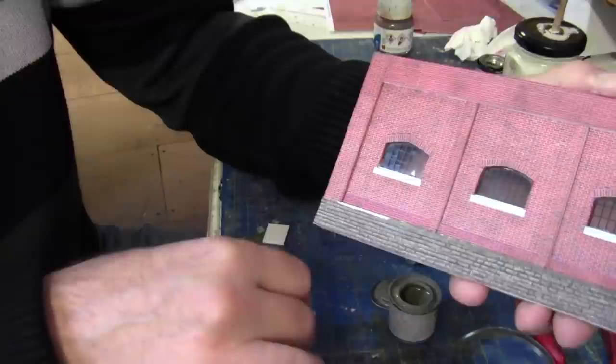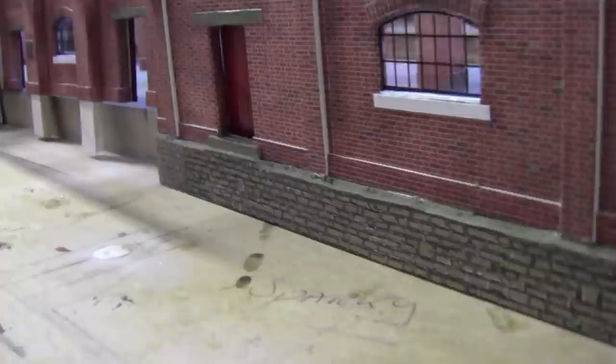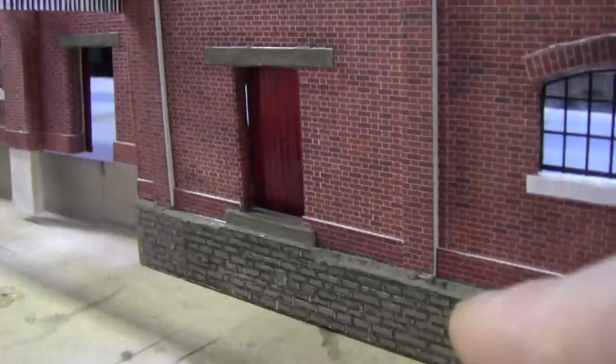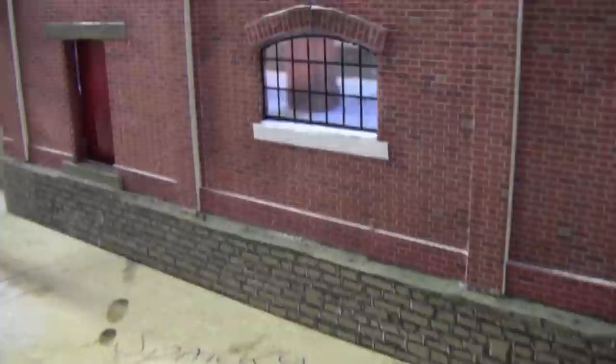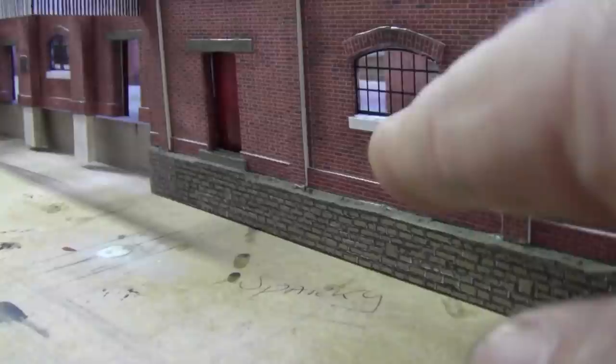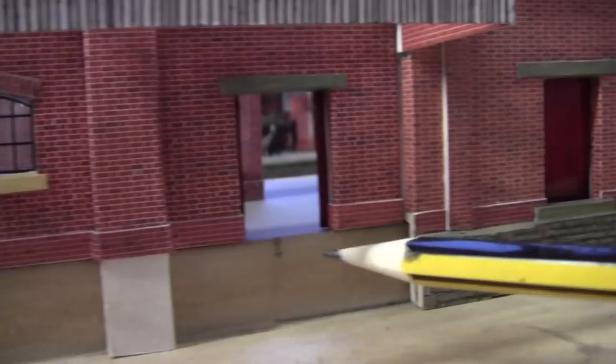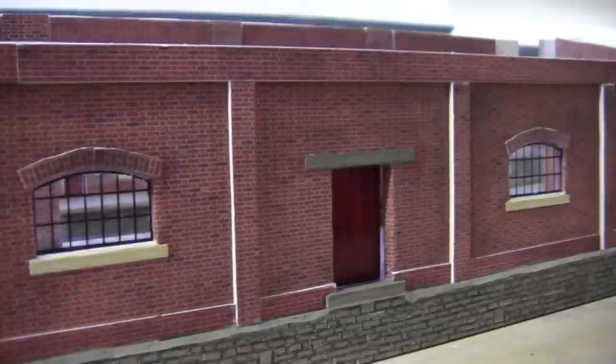So that's the concrete finished, and it just changes the appearance of the card. Chamfering the edges does two things. It hides the sharp edge of the card and it looks like it's been rounded off with a trowel. So the next thing I want to do is the sandstone sills. So now, as you can see, I've done all the sills with a Humbrol Matt 148, and it's slowly changing the look of the building.